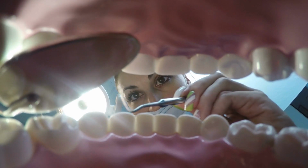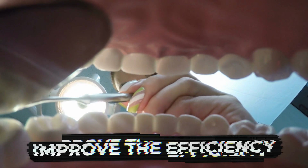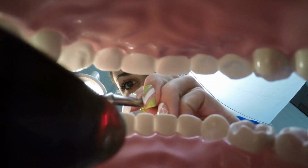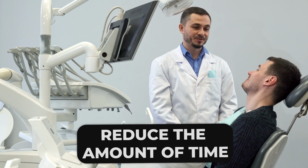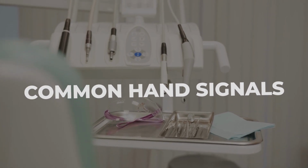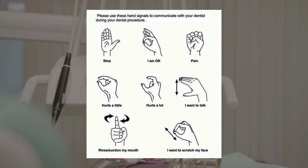Finally, hand signals can improve the efficiency of the procedure. By communicating with hand signals, the dentist and the patient can work together to ensure that the procedure is completed in a timely manner. This can also help to reduce the amount of time the patient is in the chair. Let's take a look at the common hand signals to use during a dental procedure. There are many different hand signals that can be used during a dental procedure.